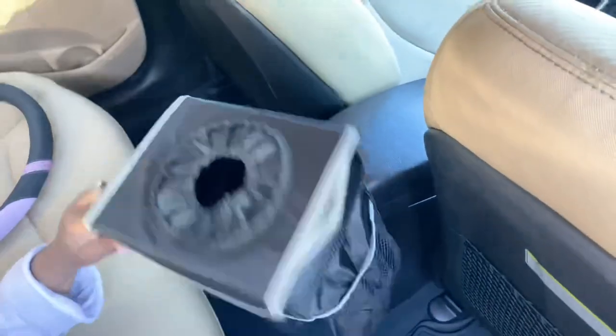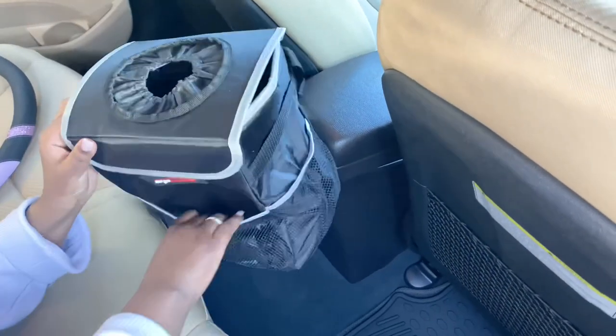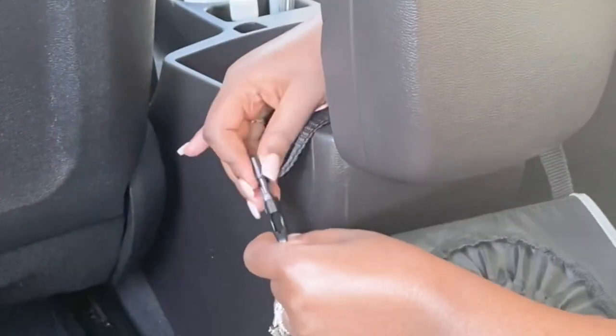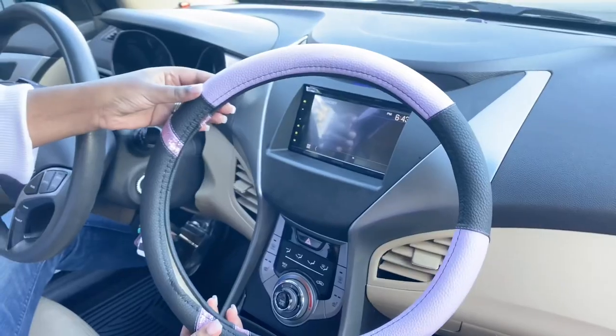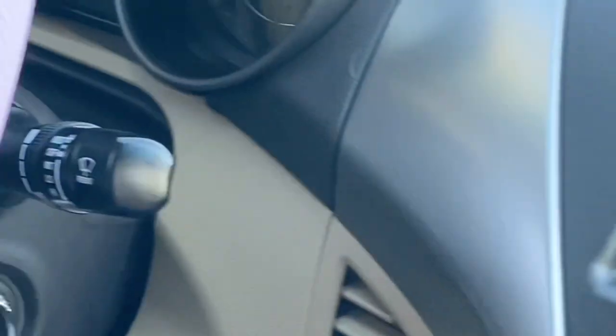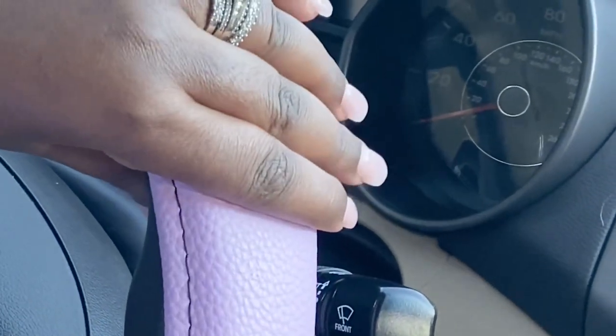This black waterproof car trash can with lid and storage is so functional. It comes with a roll of plastic bags. You can place it on the headrest of the driver or front passenger seat, or you can strap it through the center console so it hangs between the two seats. This beautiful steering wheel cover helps to protect it from sun damage, and it is also decorative, and I love that it's light purple.